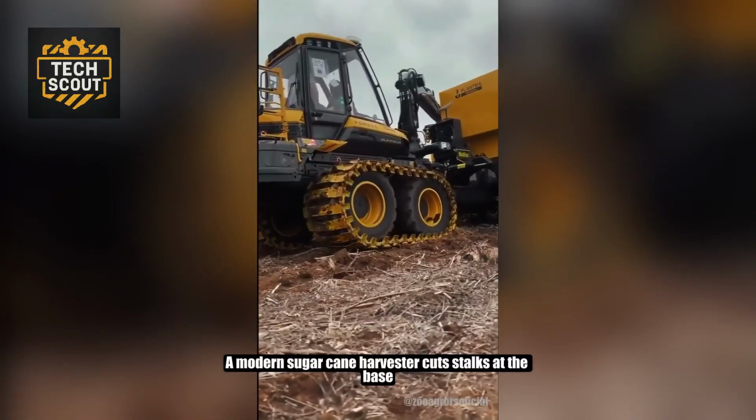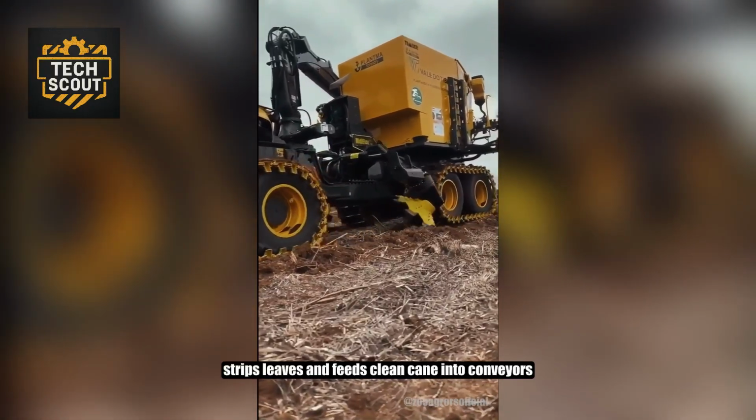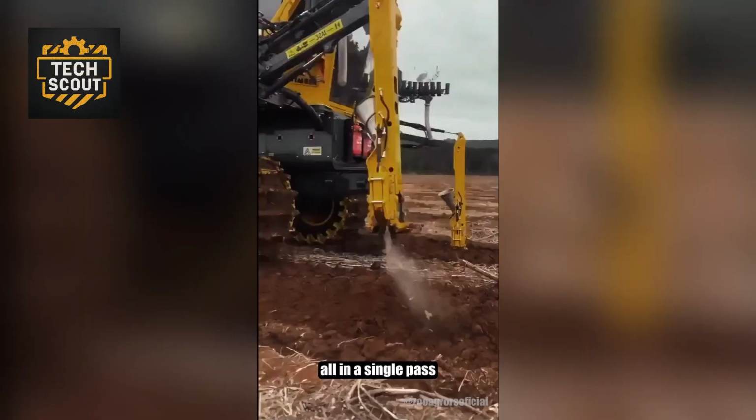A modern sugarcane harvester cuts stalks at the base, strips leaves, and feeds clean cane into conveyors, all in a single pass.